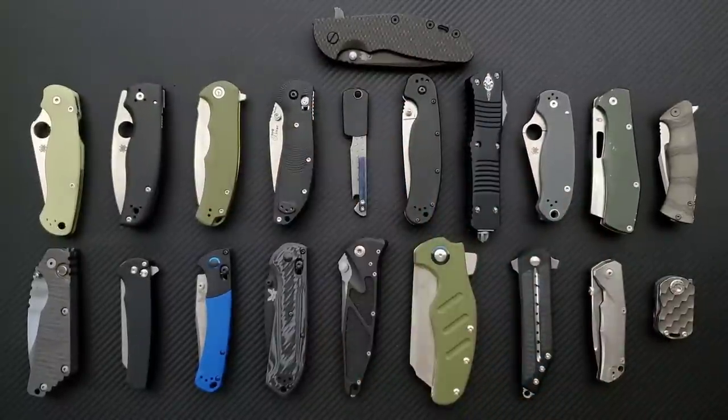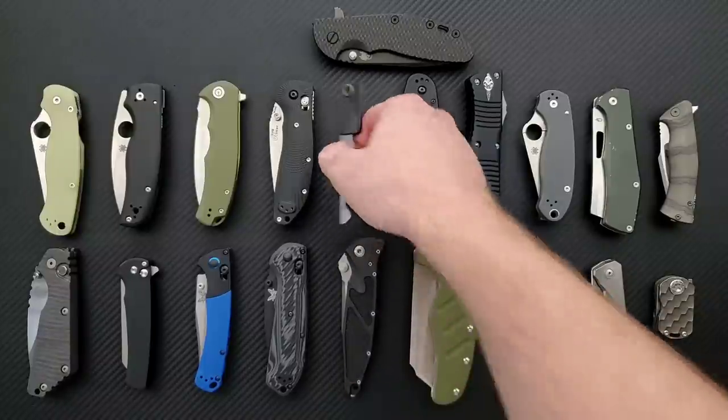This is a size comparison knife. I love that knife. Really do. For whatever reason, it doesn't get carried as much as the Shaman or one of the other knives out here. Really, really cool.